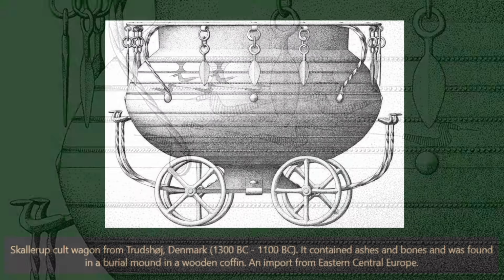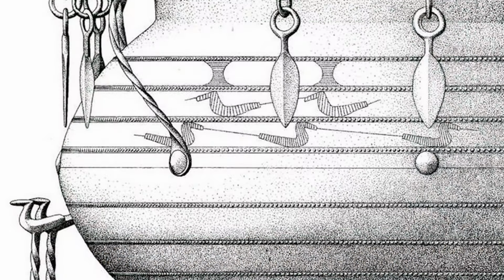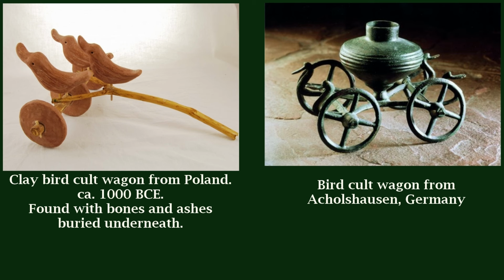So this is the detail up close. You can see birds both on the supports of the vessel and also decorating the vessel. Now they look like water birds, ducks or something. The style of these wagons is really varied. The older one here on the left doesn't even have a vessel. It's much more symbolic. It says here that the bones and the ashes were buried underneath this.